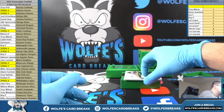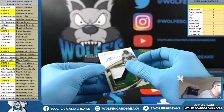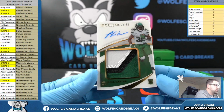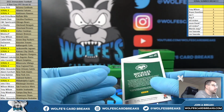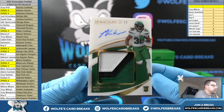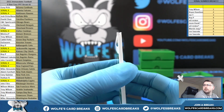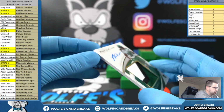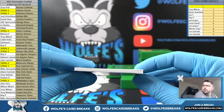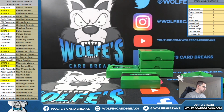And last up in this one, oh my gosh. Michael Carter. Rookie patch autograph, number 2/99. This is the Premier Patch Auto version going out to the Jets and Corey Q. But however, massive corner damage. Like massive corner damage. Michael Carter RPA, though. You did hit that Zach Wilson, but still, that is not what we want to see on a product like this.